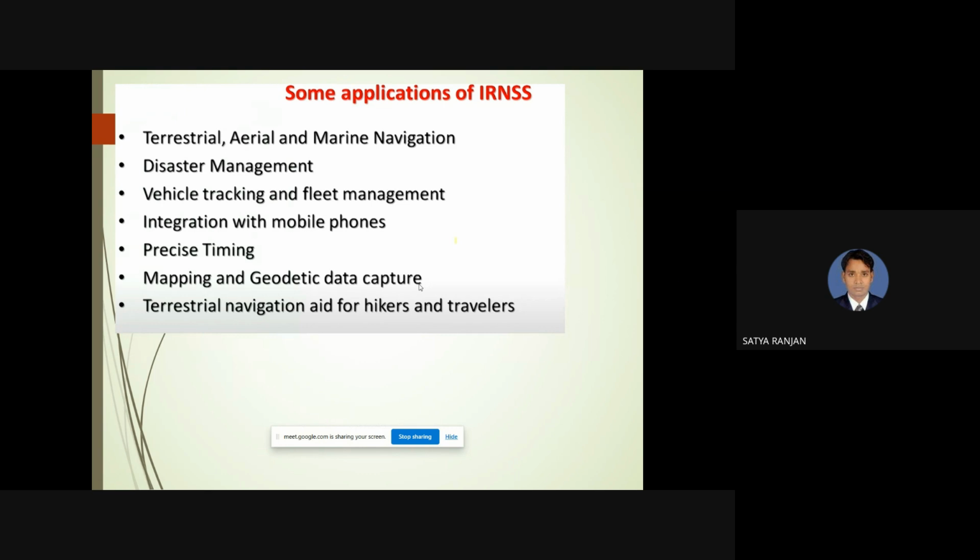So some of the applications of the IRNSS satellite system are terrestrial, aerial, and marine navigation, disaster management, like earthquake and flood information, flood events, and other disaster related issues. Then vehicle tracking and fleet management, integration with mobile phones nowadays, which is on a very large scale. Then precise timing, mapping and geodetic data capture. Mapping purpose is also used. Terrestrial navigation aid for hikers and travelers. So all these navigational satellites have the same applications.